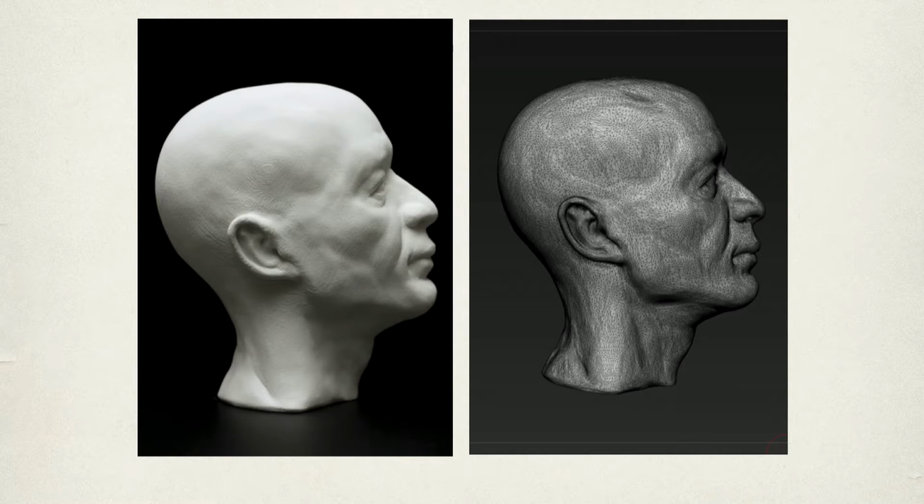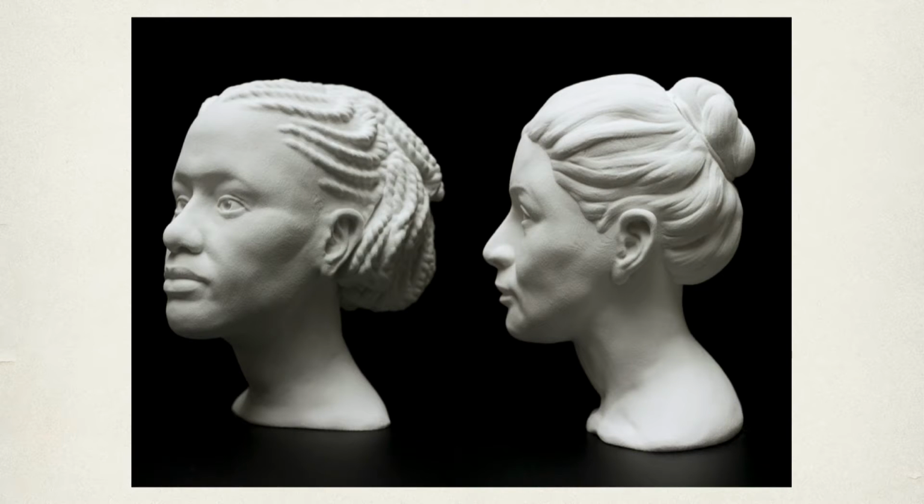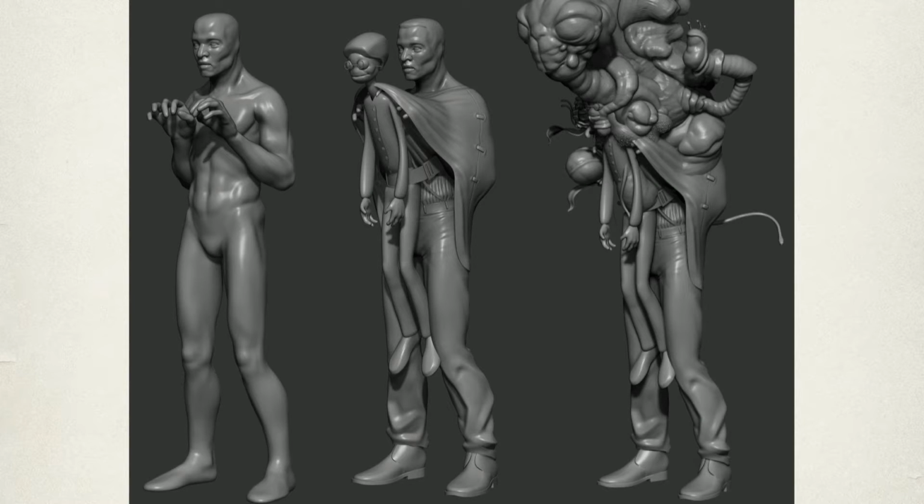And these are some of my first 3D prints from digital sculptures. These are printed on a Z-Corp printer, so it's gypsum-based. That's basically the same material that's in plaster. And I've created a series of portraits like this. There were 8 sculptures in the group, and I've always had this interest in the figure.